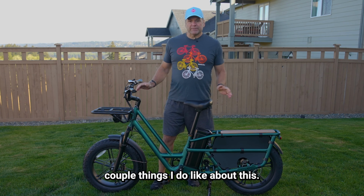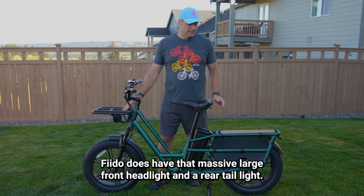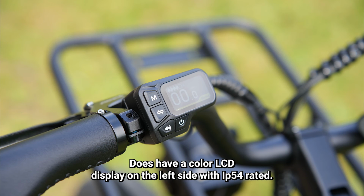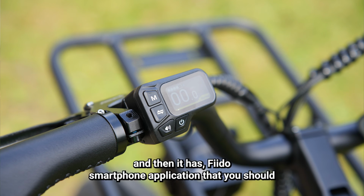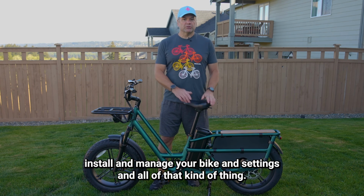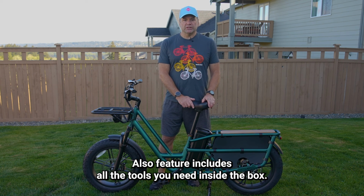A couple things I do like about this Fiido: it does have that massive large front headlight and a rear tail light. It does have a color LCD display on the left side with IP54 rating. And then it has a Fiido smartphone application that you should install to manage your bike and settings and all of that kind of thing. Also, Fiido includes all the tools you need inside the box.